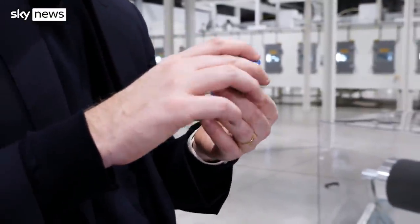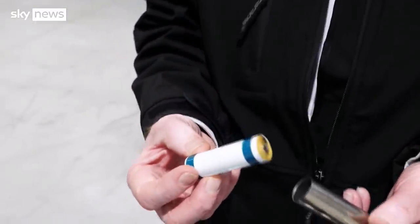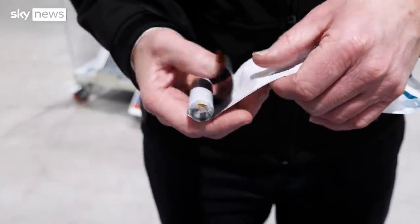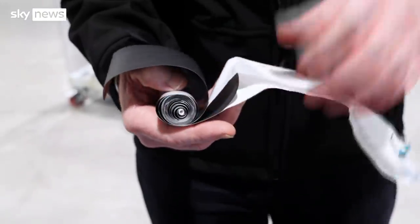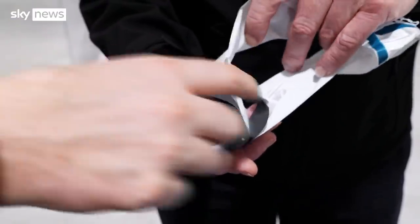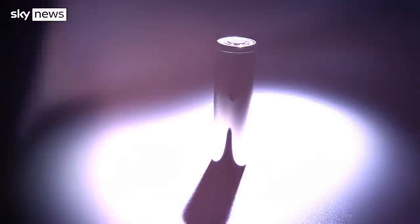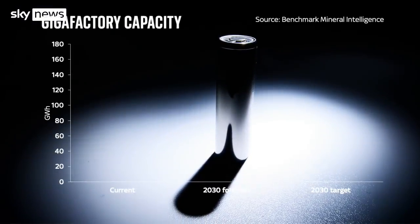But it's only when you look inside the batteries that you begin to see the materials the world is racing to procure. And inside there, we've got then layers of cathode, or anode in that case, and cathode material. And you can now see that unwinding, and you can see those layers. So one side is, in this case, graphite, and the other side is your kind of lithium and other things. That's exactly right. Amazing. But there is a problem, because according to internal calculations provided to the government and seen by Sky News, Britain's gigafactory ambitions may fall short of what it needs.